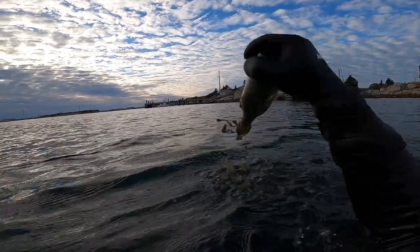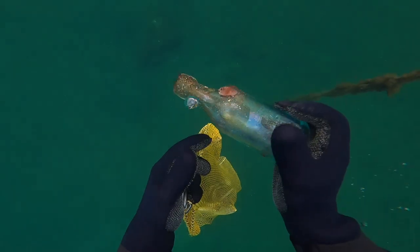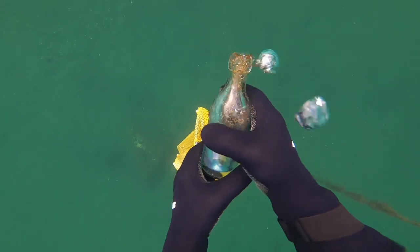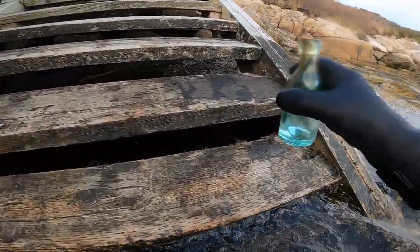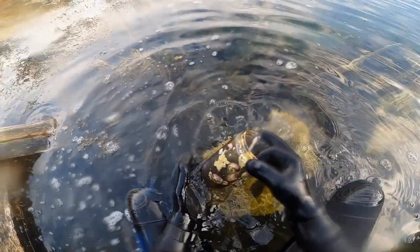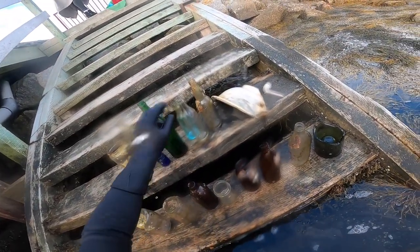I found a really old one. If I came back at low tide, holy. It's very, very clear. Ooh, we found one that's like intact. It's a pretty long stem, yeah. I actually found another rare one. I didn't even know. I thought it was a pop bottle.